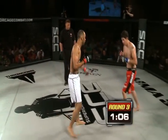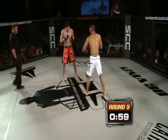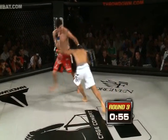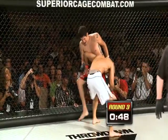Less than a minute remaining here in this third and final round. You've got to think you're behind on the scorecards. There's no reason not to just unload. And if you happen to get clipped walking into something, so be it. You're on your way to a loss anyway. Especially if you walk into a guy's gym and you try to beat him. Your goal is to beat him so that there are no judges.